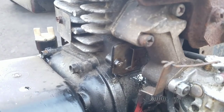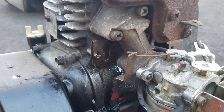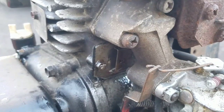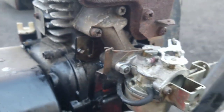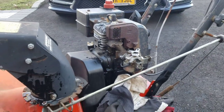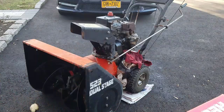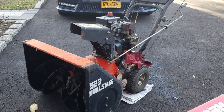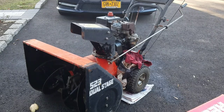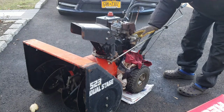So I'm going to go and look up this model number online and see what goes there. But how about it, huh? It runs, and it ran pretty well. Should I try it again? I'm going to start it again. I put some newspaper underneath, try to save my driveway.